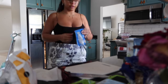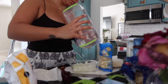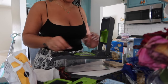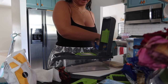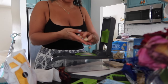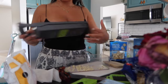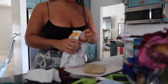I do have some garlic, so why not, right? And for this one, I'm gonna use the tiny attachment, like this. And I'm gonna just do a handful of, I'll do 5 cloves of garlic, because why not? There we go. Put all that garlic in there. Carrots are in there.